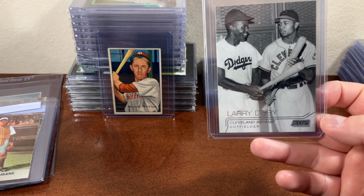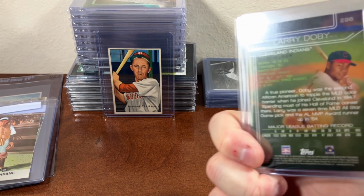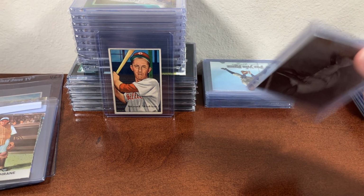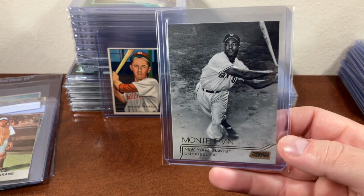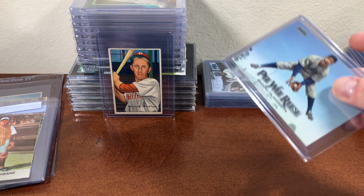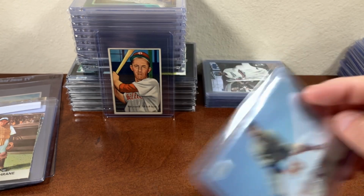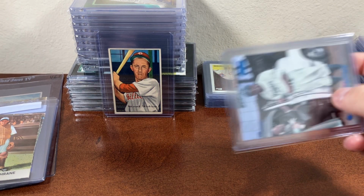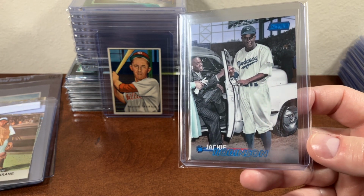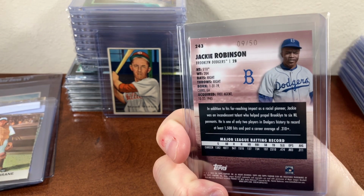Here's a cool card of Larry Doby, and it's got Jackie in the same card. This is from 2019. Here's a Monte Irvin. Here's another Pee Wee Reese for you. Love that image. Here's a 2023 Topps Stadium Club of Jackie Robinson. This is a blue foil, and it's numbered to 50.